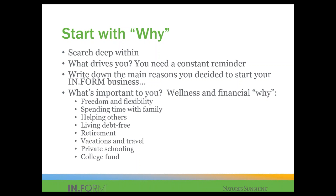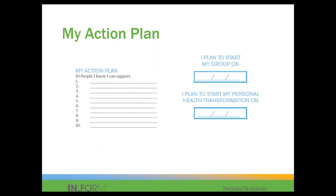We offer so many programs with our I.N.Spire programs that allow you to travel the world with Nature Sunshine. So there's definitely an opportunity: private schooling, college fund, whatever it might be. This is the space where you want to really reflect and put down in writing what your why is. Because from your why, then comes your action plan, right? What are you going to do to achieve your goals?